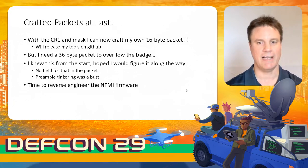So with that, I can finally craft my own packets. Tools will be released on GitHub if they haven't been already. I can now make any 16-byte packet I want, except I need a 36-byte packet in order to overflow the badge, and possibly even more to do any cool attack. I knew this from the start, I just assumed that would fall into place along the way, but it didn't happen. I never found a field in the packet that actually let me set a longer packet length. Screwing around with the preamble didn't work, so it was time to try reverse engineering the NFMI firmware.